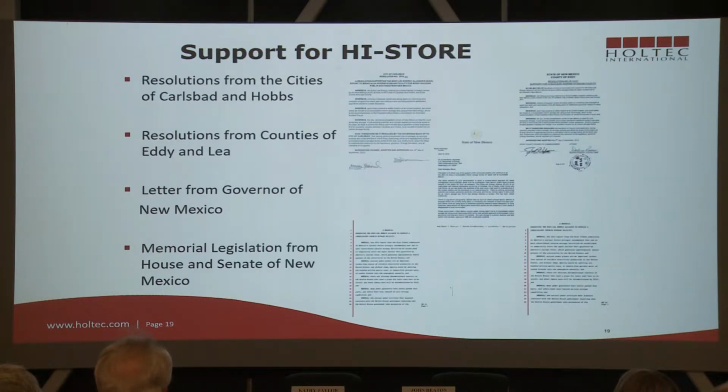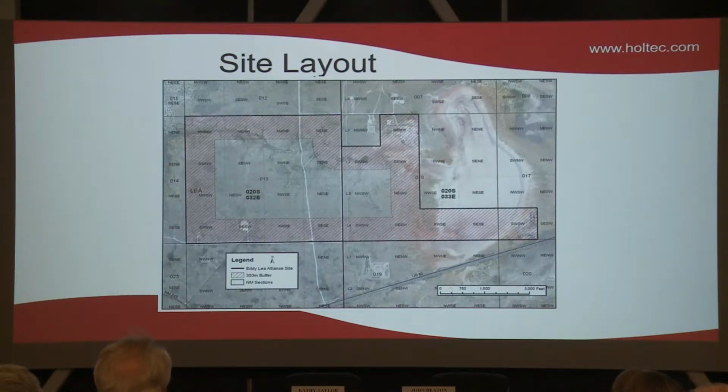From a support perspective, these are resolutions from both the city and the county. The cities and the counties have both passed resolutions. We have a letter from the governor that went to Secretary Moniz supporting the project. And in 2016, last year, in that legislative session, we passed two memorials, one in the House, one in the Senate, supporting the project. And by the way, those both passed by 71%. Kind of unusual. Probably wouldn't get that kind of support for your local garbage dump. But at any rate, we were pretty pleased with that.